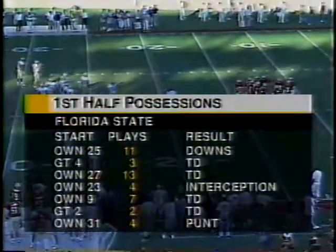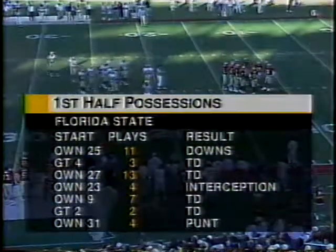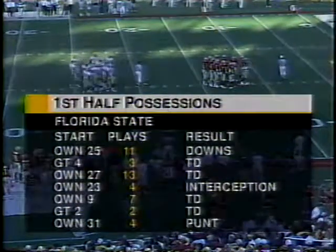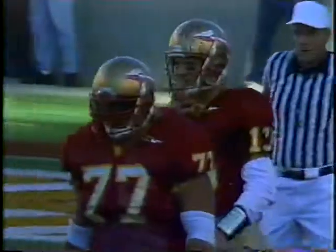Florida's first half possessions: 11-play drive. That's what's there. Next one's touchdown in 3 plays. Own 27, 13 plays, touchdown. They throw the interception. They come back at 7 plays for a touchdown. They come 2 plays for a touchdown after the punt return. And finally, the punter comes in the game.